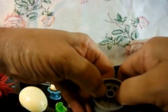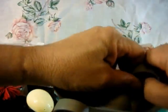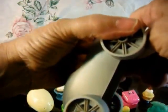Wheels are two-sided so that you're not going to put them on the wrong way. Ooh, you can have the fat one. Okay, whatever. These are really hard to put on.